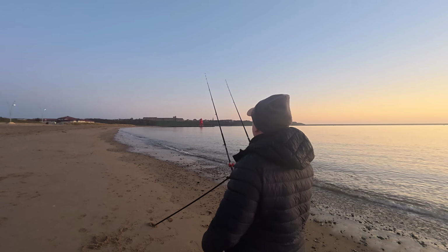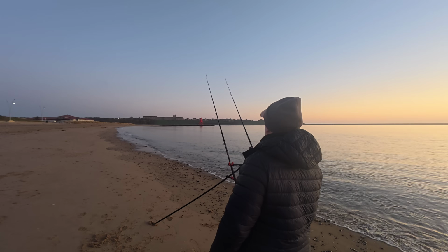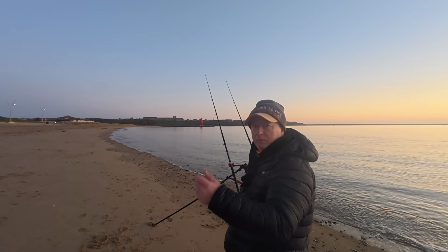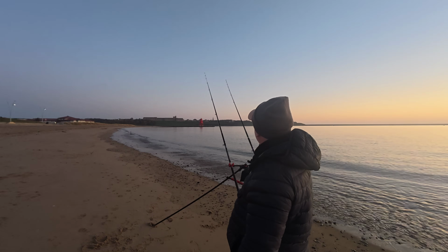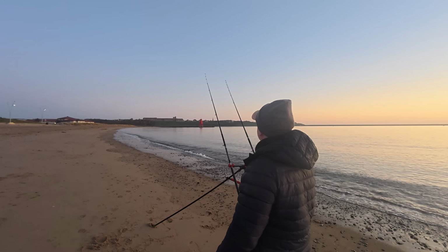Getting cracking bites on this left-hand rod. As soon as I'm tweaking it, I think there's a fish on there now. Strange thing is I'm getting all the action on the left-hand rod, which has one floating bead on. The ghost rig on the right-hand rod, nothing, but the left-hand rod's getting all the action.